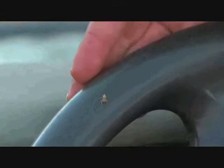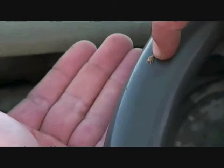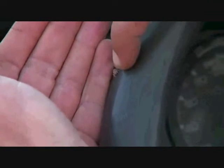Come on. Off you go. Oh, he jumps onto my finger. Come on. Jump. Jump. Jump. Doesn't want to jump now. Like, I'm not a trained jumping spider. There we go. Hop. And back down to where it's safe.